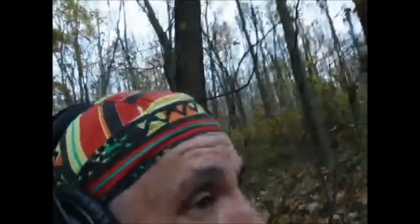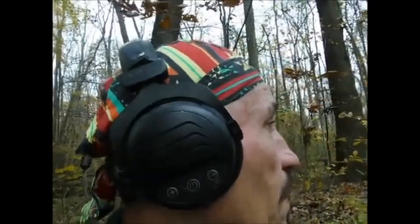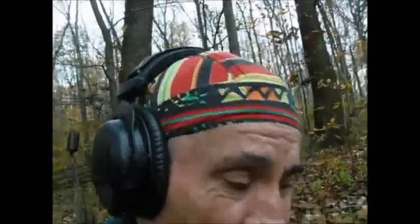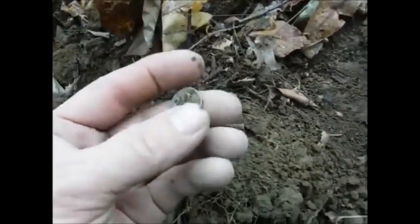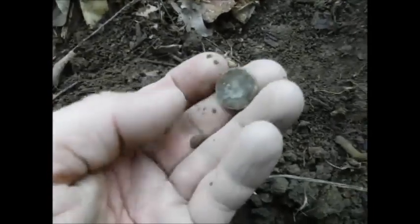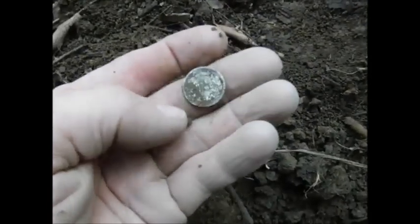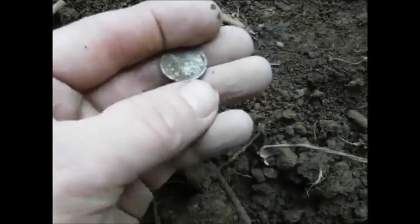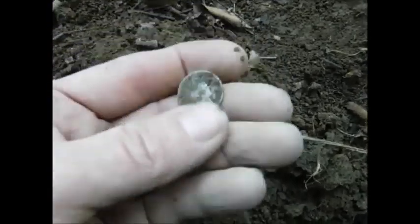Yeah, I was digging up some junk and shotgun shells, about 10 of them. I see shiny. I don't know what that is. Oh. It might be a barber. Yeah, it's a barber. I rubbed it off and see. Number 43. That's pretty nice shape.